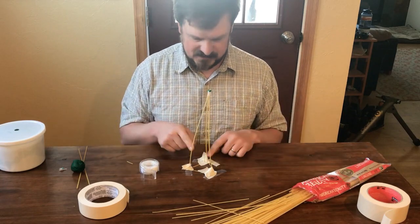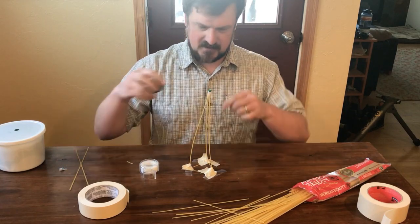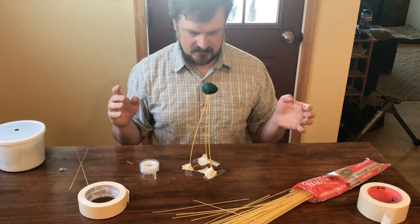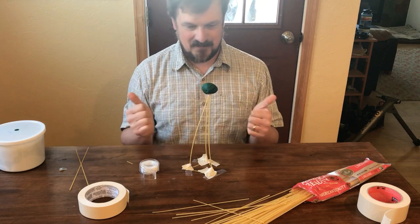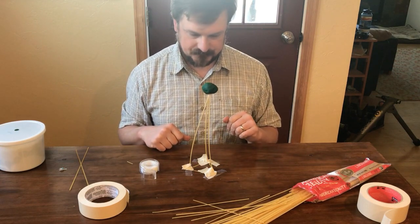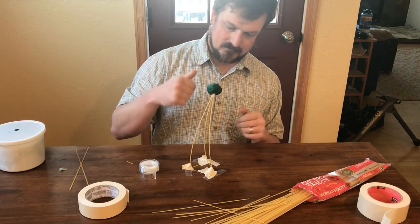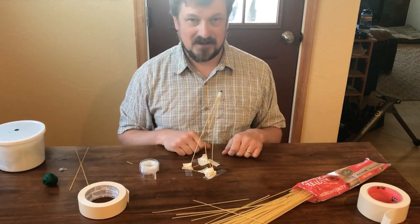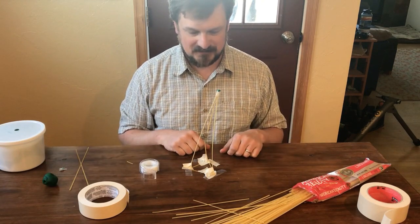Or maybe all I needed was just some better tape on the bottom there. Let's try this one here. Let's see, is it gonna fall? All right, I got my tower to hold up a little thing like that. Whoa, oh, there it goes. That's part of the fun of these projects too, is when they do fall apart.